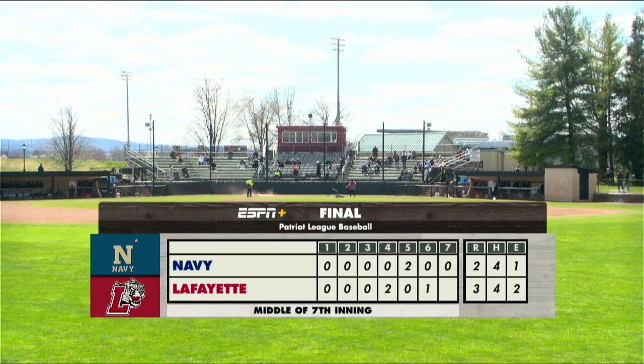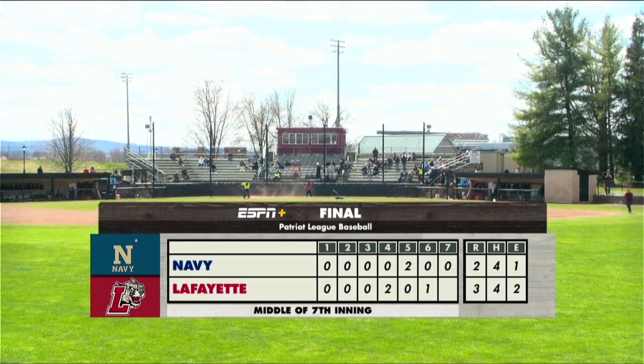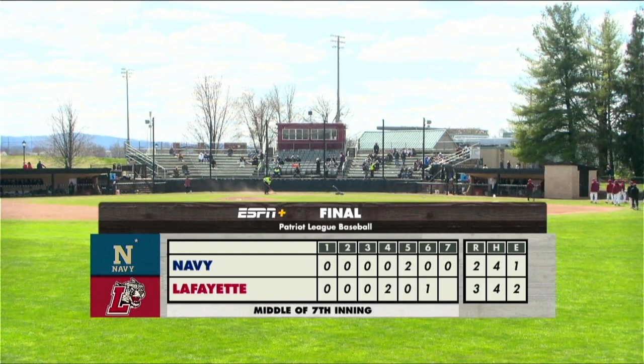Congratulations, by the way, to Helmick. He goes the distance. His first win in a college uniform. He moves to 1-3 on the year. And then for Navy, Bendick falls to 5-1 on the year.